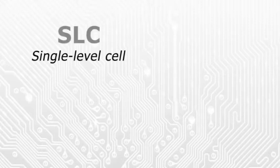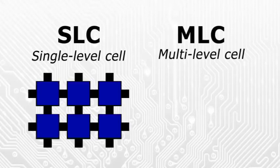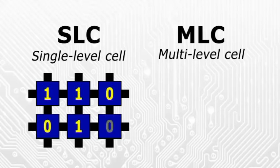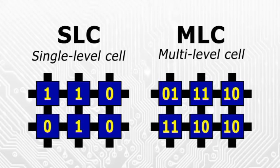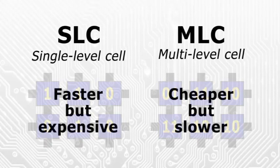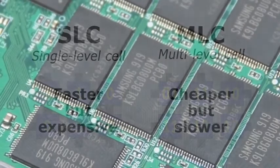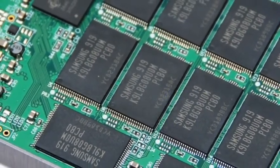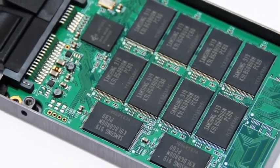SSDs come in 2 technology variants known as single-level cell or SLC and multi-level cell or MLC. Single-level cell SSDs store 1 bit of data in each flash memory cell. In contrast, multi-level cell SSDs use each cell to store 2 or more bits of data. This makes multi-level cell SSDs significantly cheaper. However, it also makes them slower as data is more difficult to access. If an SSD is being fitted to a PC purely to achieve performance improvement, it is therefore better to opt for a single-level cell device, even if this means buying a disk with a smaller capacity.